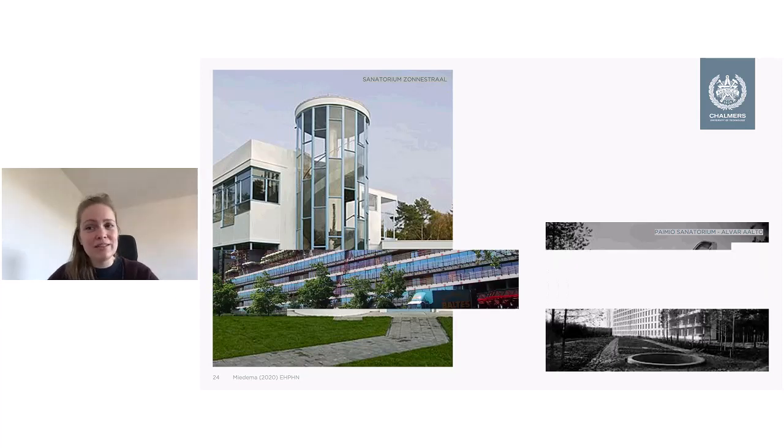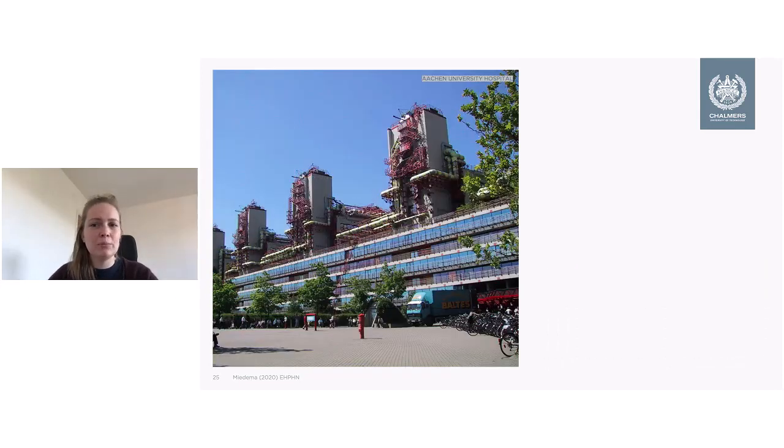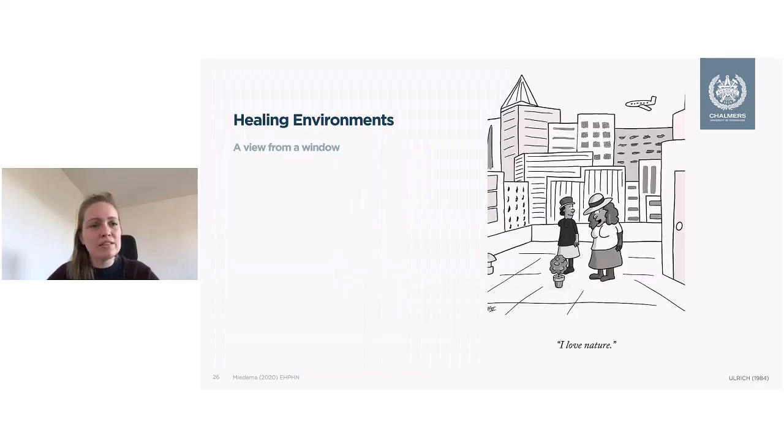With the rise of antibiotics and medical developments, the importance of the building was quickly reduced to facilitating treatment. And often there was mainly attention for efficiency and very little attention for the people in the building. And I think that this is a clear example of that. But a lot has changed since then.